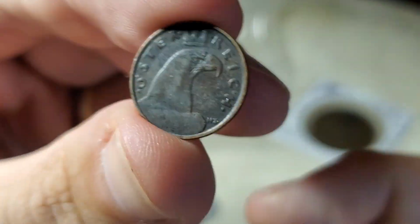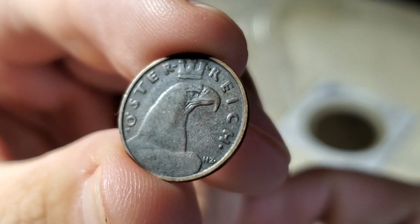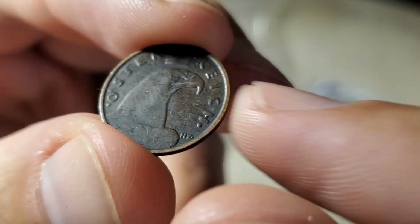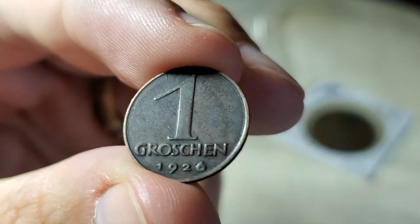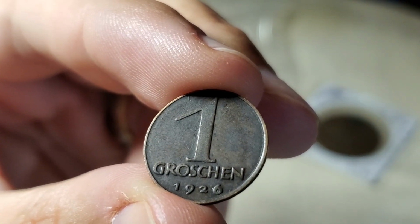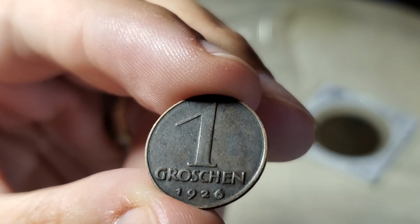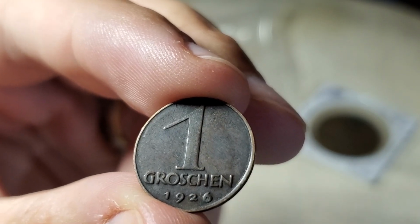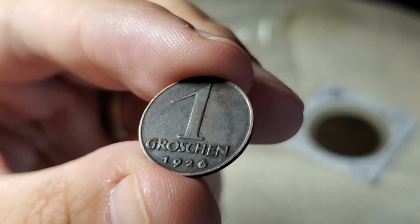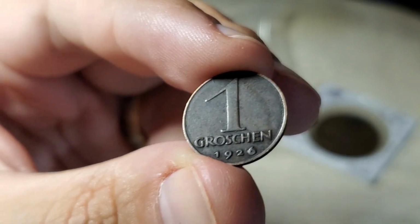Here's a coin from Austria, or in the way they spell it, Österreich. It features an eagle on the front of the coin here. It's going to be a 1 Groschen coin from 1926. KM 2836. If you had the key date 5 years after this one, from 1931, in uncirculated condition, it would be worth $60.